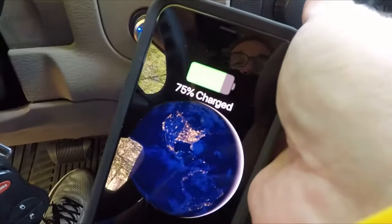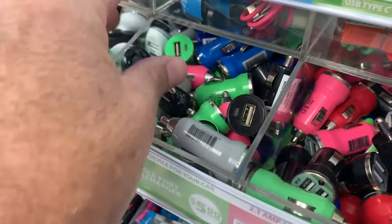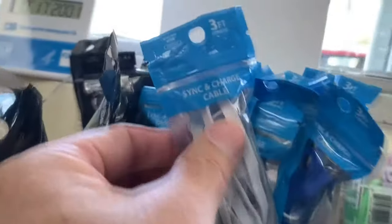Here's something else. Stay away from those cheap car chargers you see at gas stations and drugstores. Those charging cables and plugs are not made well. Some have even caught fire when left plugged into an outlet.